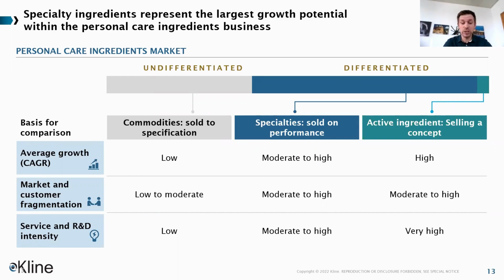So even a step back, if we look at the personal care market from a finished products perspective, we're looking at a market today that is worth roughly $500 billion on the retail level. And so if we go a step further and look at ingredients, we would find a market that we estimate altogether at about $25 billion in 2021. That can be split into three categories that I represented here.